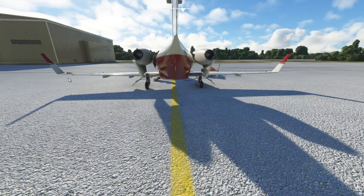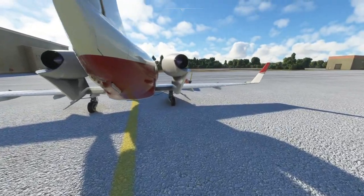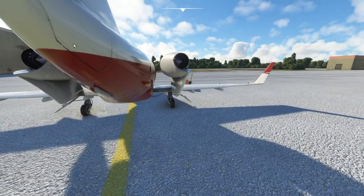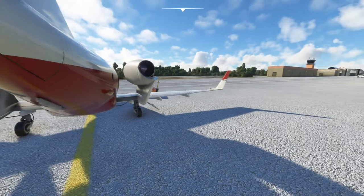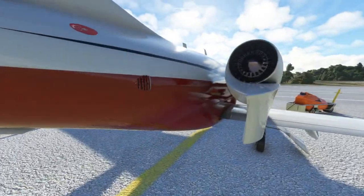Because once you touch down, if you have crosswind from the left, it will go a lot to the right. It will try to lift this wheel. So it's very bad at crosswinds. And this speed brake is just braking you. It's not braking the lift. So the airplane, after touchdown, still wants to fly, which is a bad sign, of course.